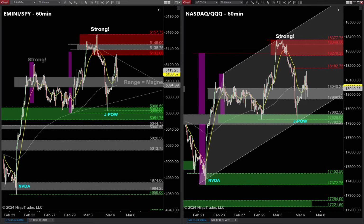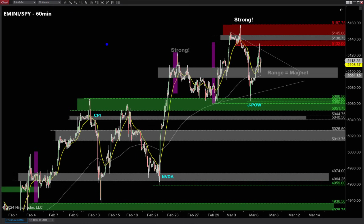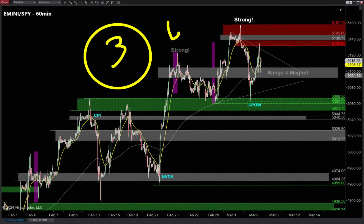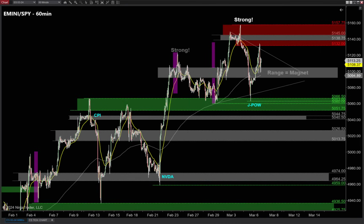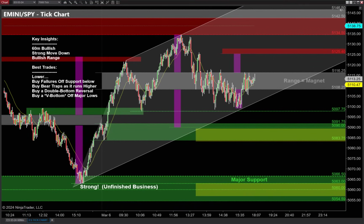But back to our charts, though, because we know, of course, the money is made on the charts. It's good to know when the news is, but we trade off the charts every day in our trade room. Now, let's go over my favorite trades here for tomorrow. I mentioned there are 3 total clues we're tracking for tomorrow, and I got 4, maybe 5 trades I'm watching for tomorrow. One of the clues is right here on the 60-minute time frame, the overall bullish directional bias or directional filter. But now let's drill down to some tick charts.